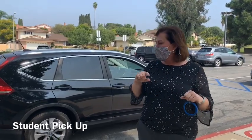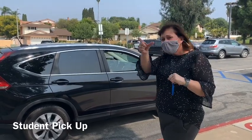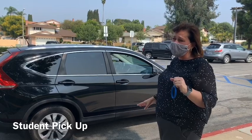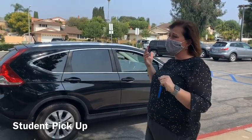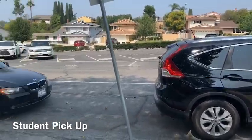We're checking on that. So you will do your regular pickup, but remember, you just keep on moving up. Your children will get to you. They know your car. We'll get them to you, no worries. We just can't have cars sitting in the middle with all the space. You just got to keep on moving up your car so that traffic continues to move.